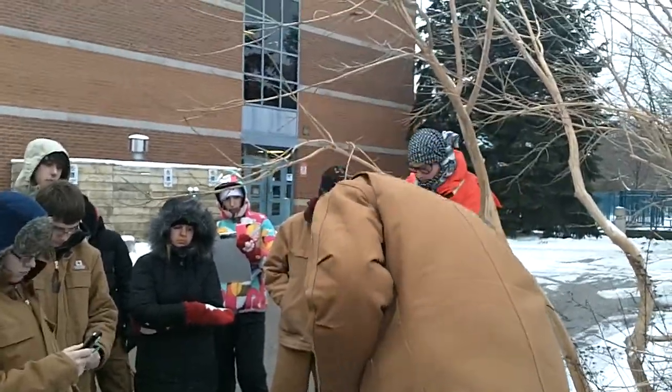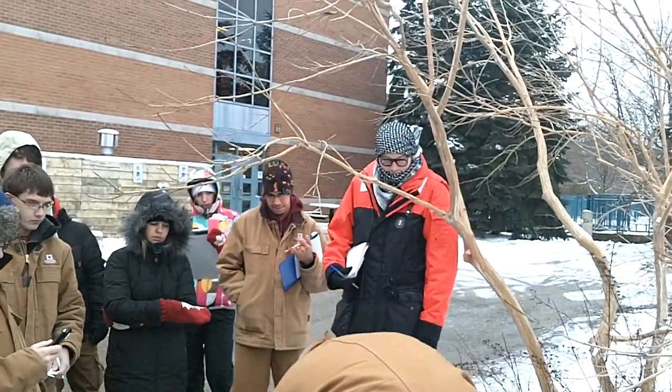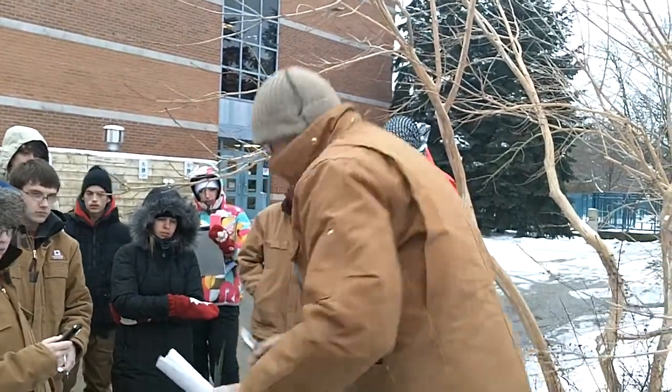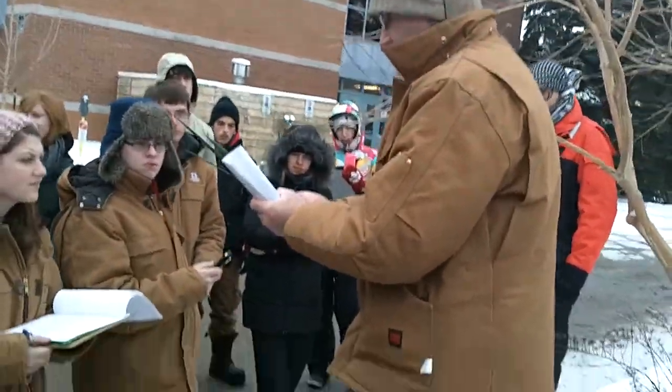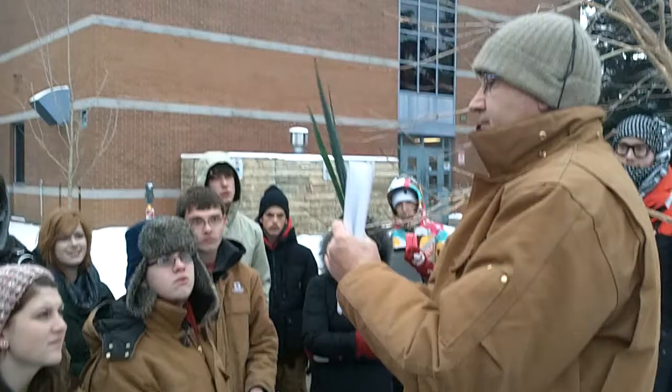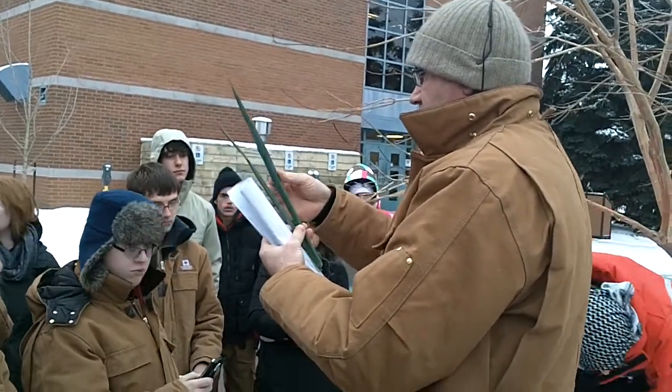One of the identification characteristics, who's cutting a leaf? There you go. Thank you. Teamwork. Thank you. If you look at these twines, or these strands, along the edges of the leaves, these long ones.